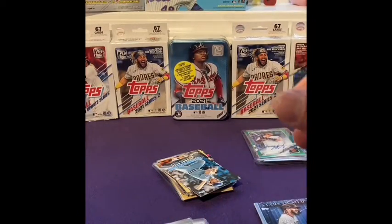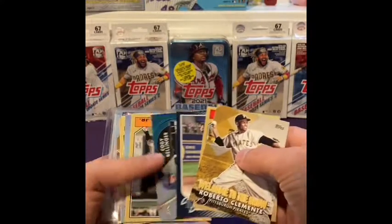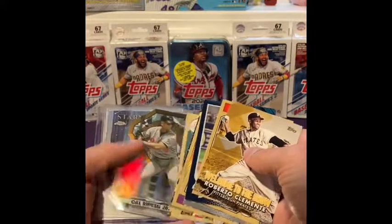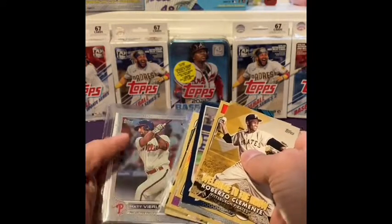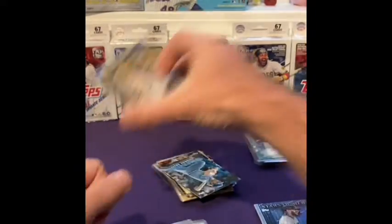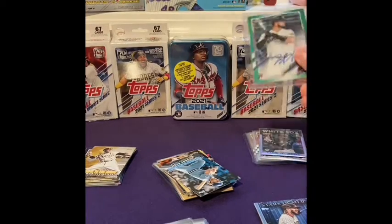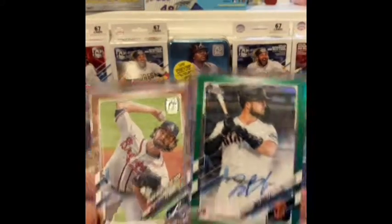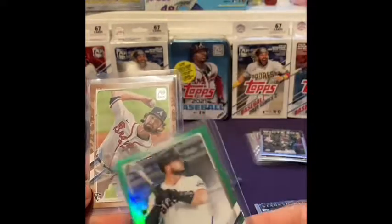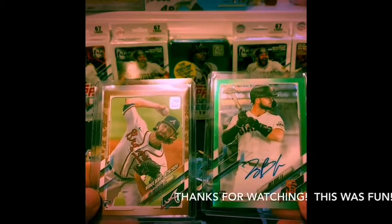And then last but not least, the worst opening of all of them was the hanger boxes of Series 1. There's your good inserts there, which is not much. One Wander in four boxes, and that is pretty much all she wrote. So, highlights of the video, we'll show them on the stage. We've got a Joey Bart out of 99, on-card auto, and an Ian Anderson camo. So that is it.